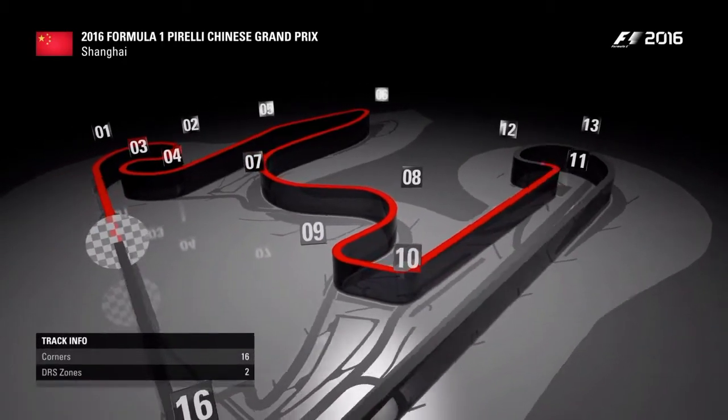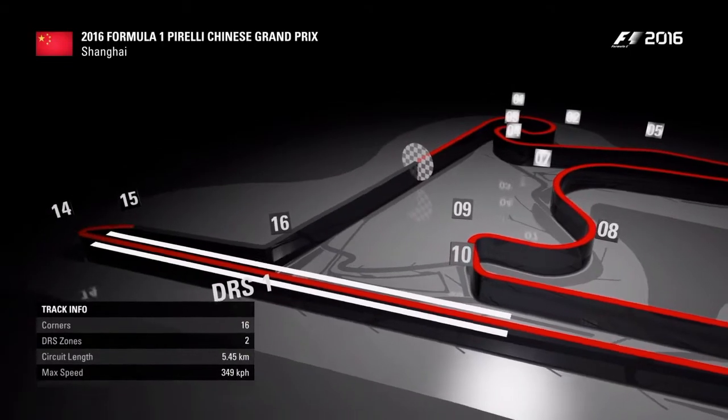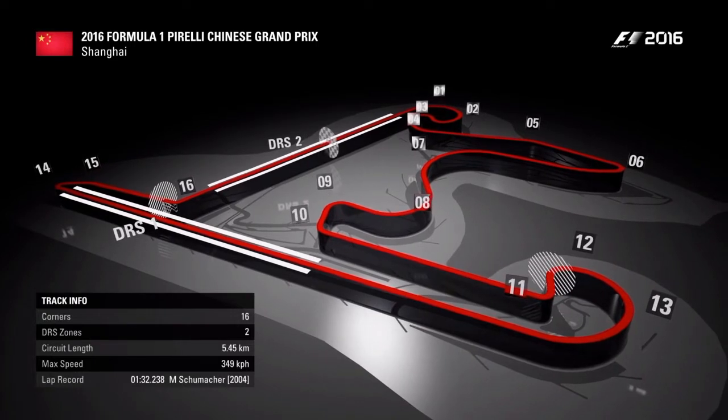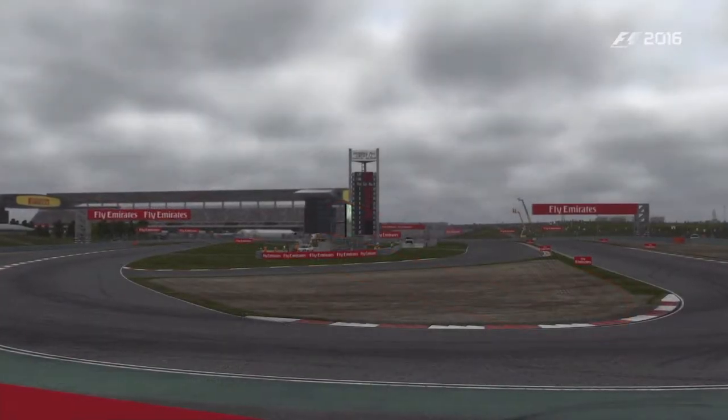The long and ever-tightening right-hander at turns 1 and 2 tests a driver's patience, and the flat, open back section tests their skill in a crosswind. Two DRS zones will assist passing, and overtaking is available into turn 1, and of course, down the kilometre-long back straight into the hairpin at turn 14.